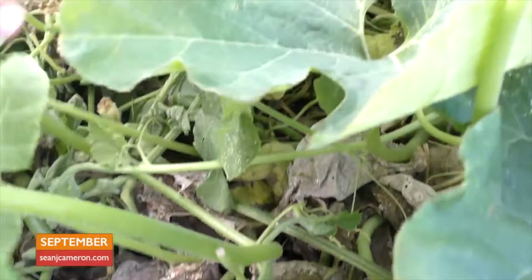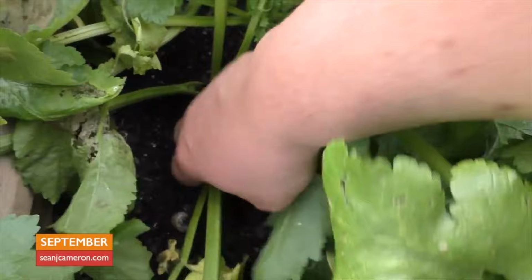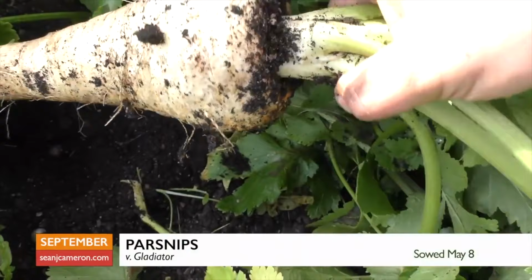One of the drawbacks with filming at this time of year is that the leaves make a terrible noise on the camera. So what I'm doing here, this was early on Sunday morning, is I decided to lift one of my parsnips. I'm a bit impatient and I wanted to have a look. So I decided to harvest the biggest one, and by doing that, it gives a bit more space for the other parsnips to develop.